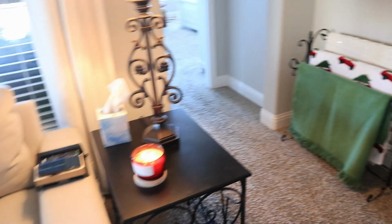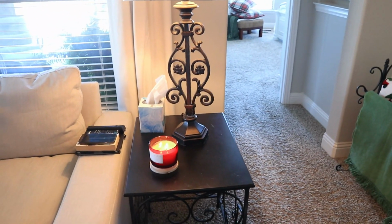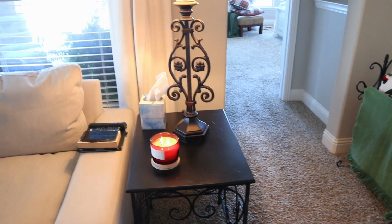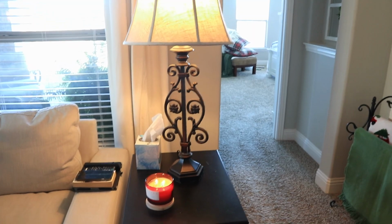And over in this section, I actually contemplated quite a bit. I wasn't sure what I wanted to do, and then I decided I'm going to keep this area pretty simple. I'm going to be replacing this lamp with something else in the future, and maybe even this end table.